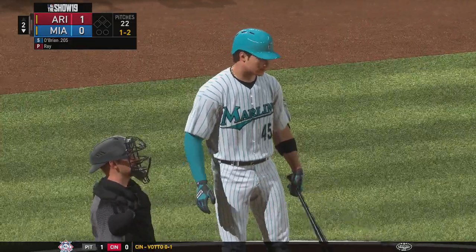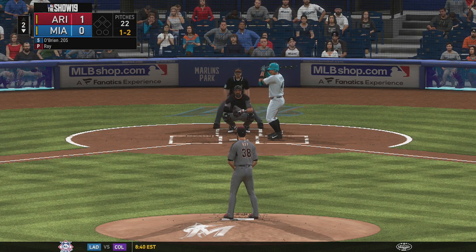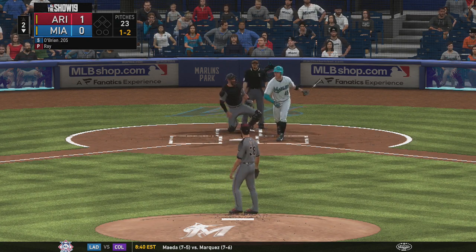Wow, that's a tough pitch to take. 0-2 fastball just off the corner, and I mean just off the corner. Fouled off.